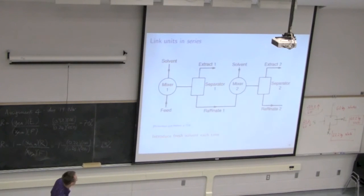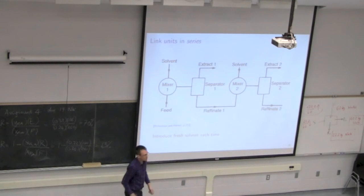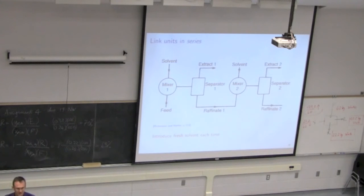So what we're doing is exactly that. We're going to take this raffinate on. The key point here is we're going to use a fresh solvent. So notice this solvent coming up here. This is a new batch of solvent coming in. Same composition as before. So go ahead and figure out what is going to be the extract composition and the raffinate composition leaving the second stage.